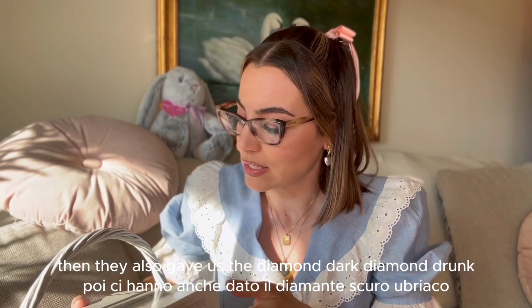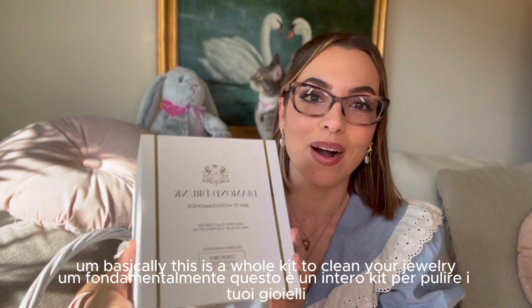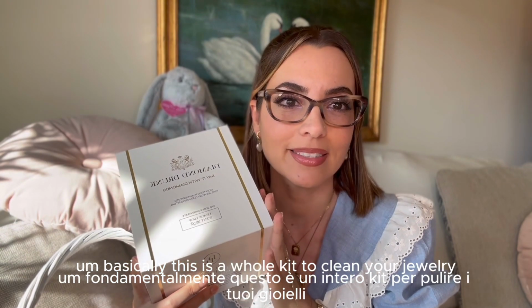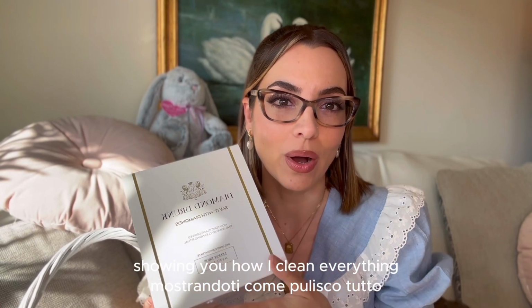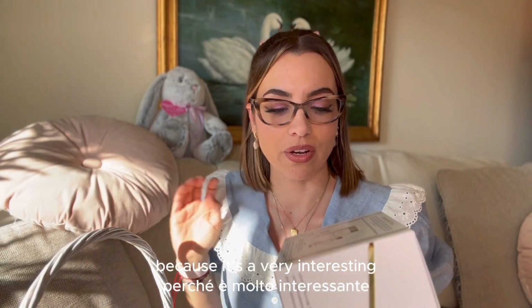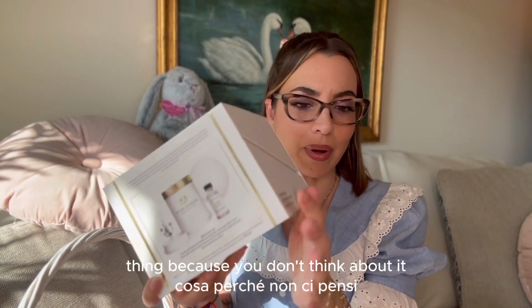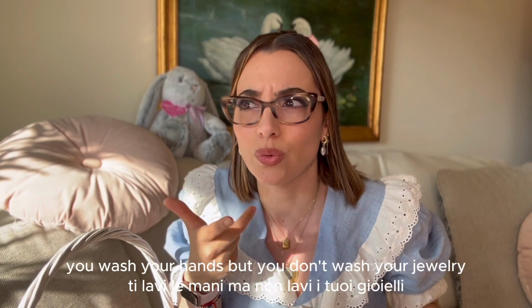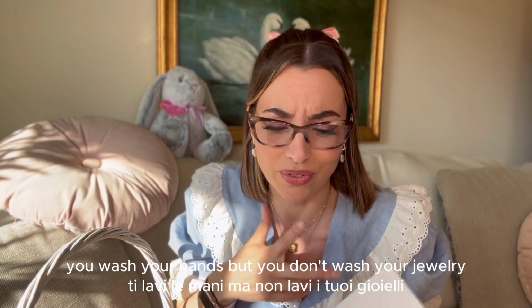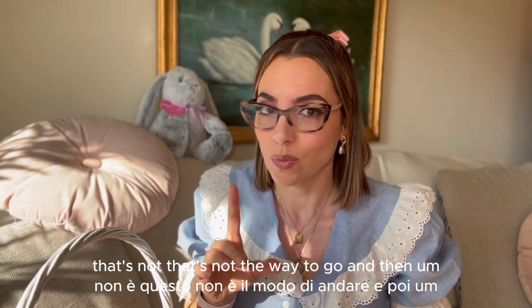Then they also gave us the Diamond Drunk. Basically, this is a whole kit to clean your jewelry. It's really cool. I really want to make a video one of these days showing you how I clean everything, because it's a very interesting thing. You don't think about it, but your rings, your jewelry, you wear them every single day. You wash your hands, but you don't wash your jewelry. You know, that's not the way to go.